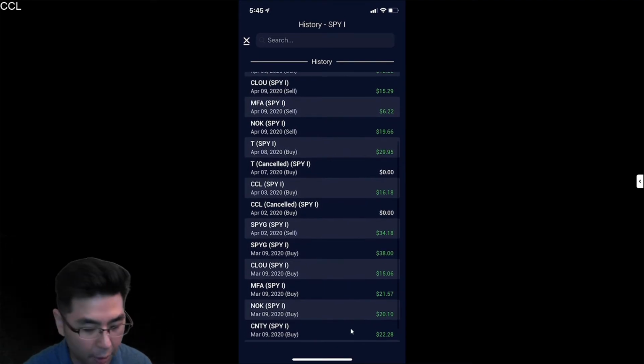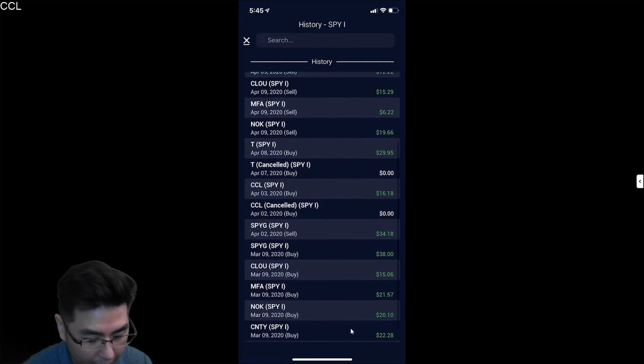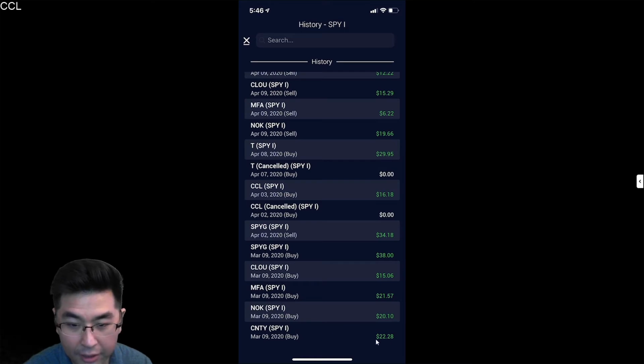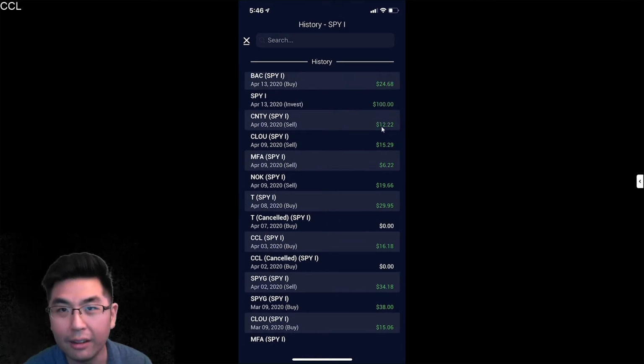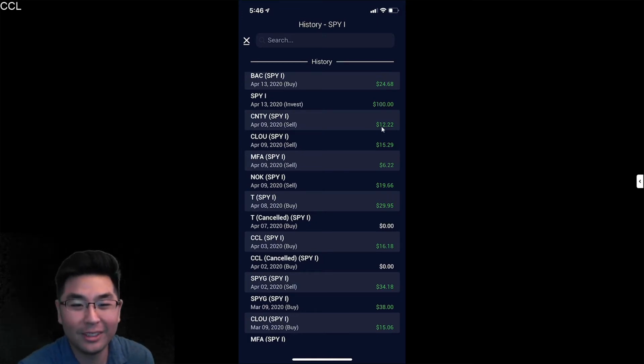If you look, let's just go through it one by one, okay? Let's just see how bad it did, because I'm nothing if not impartial. I'm gonna call it like I see it. So CNTY, look at this. It bought it at 22 and sold it for 12. I lost like 40% on that one stock.